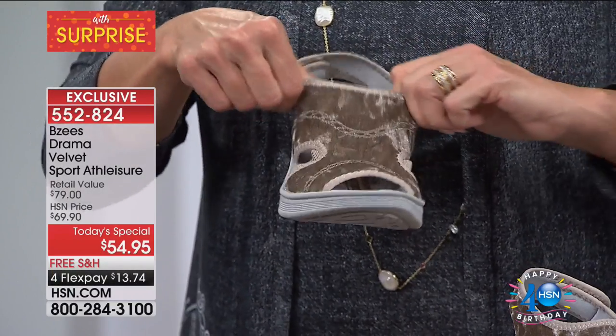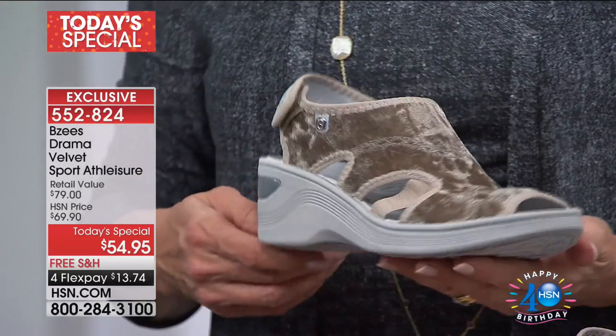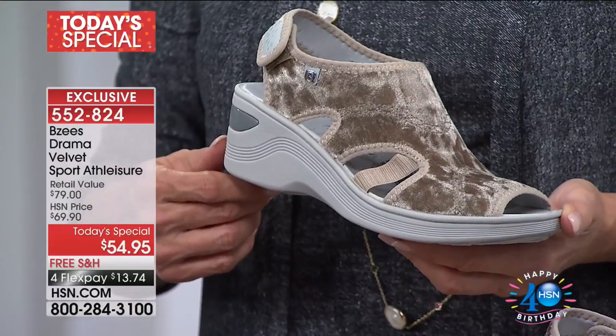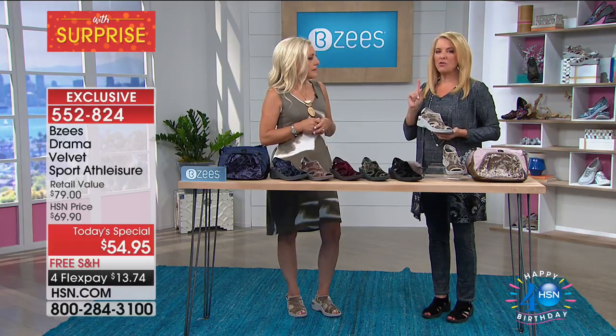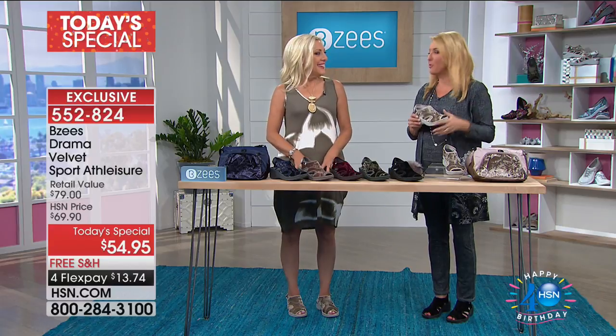Then we also have our machine wash air dry. How crazy is that? Yeah, every time I read customer reviews, that's the number one attribute because it just makes it so versatile and perfect for travel. You don't have to baby them. And you know what's funny? I've known that about all the Bzees shoes, right? Yeah. But when I saw the crushed velvet, I thought, this is where they're gonna say no machine wash. I really did. I know.